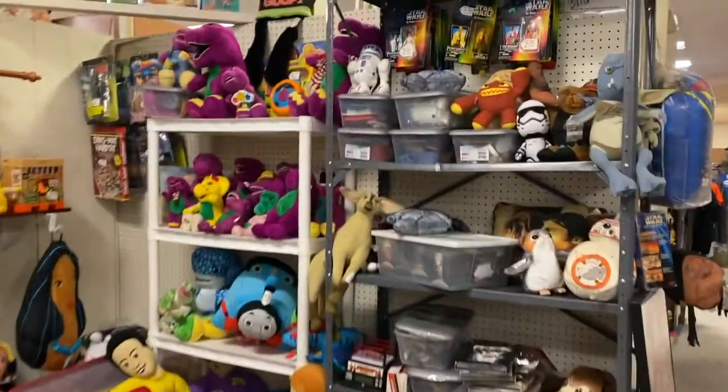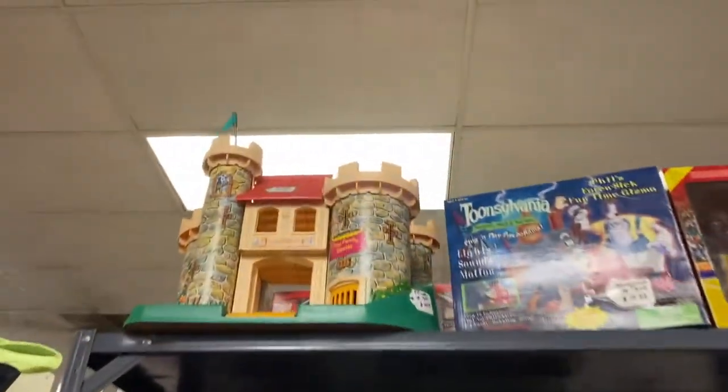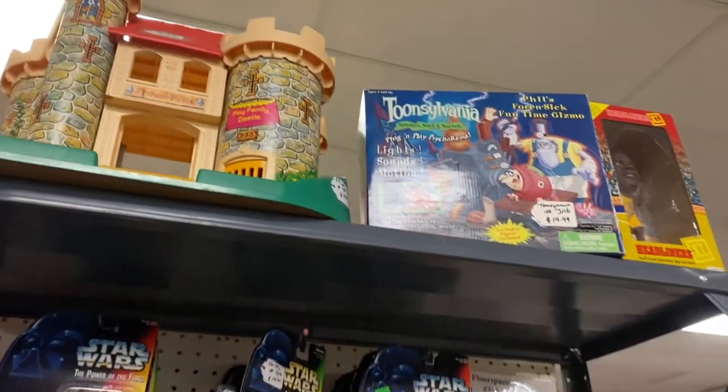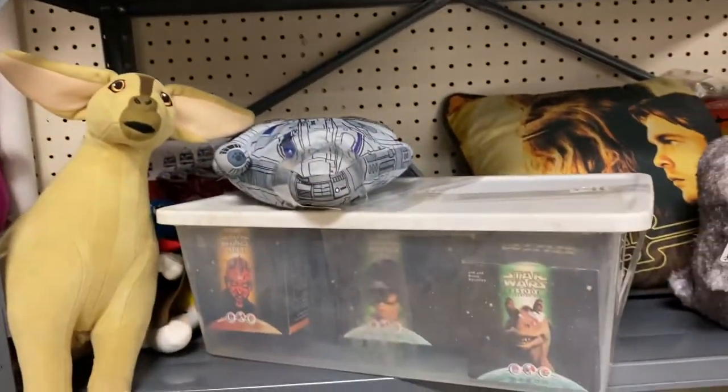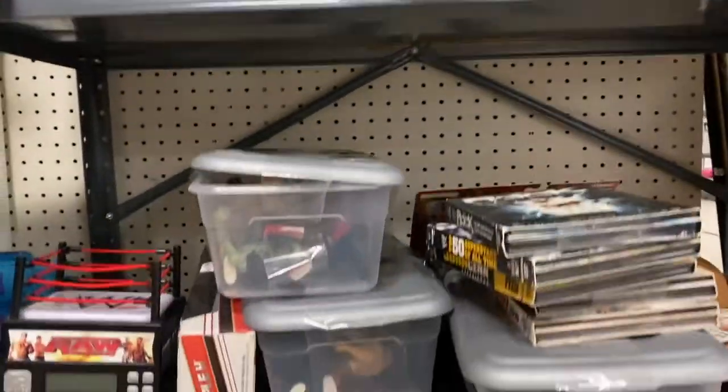It might seem like I'm just scanning through all of this stuff very quickly, but I promise I did give it all a good look to see if there was anything in these booths that I wanted, and no, there wasn't.